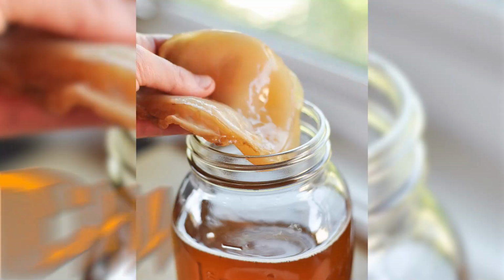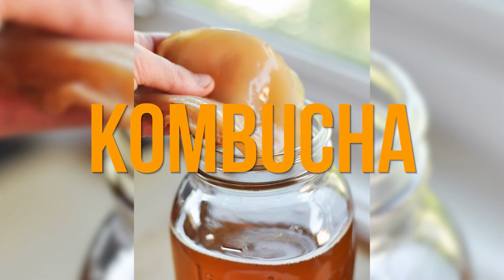Number 4, kombucha. Now at this point, I feel like everybody knows what kombucha is, right? It's touted as like the magic elixir. It's a fermented tea. And a lot of times the reason people will encourage people to drink this is because it has good bacteria in it and it can improve your gut bacteria. Now, when I had extremely severe acne, I was basically just trying to do anything anyone told me was helpful, right?